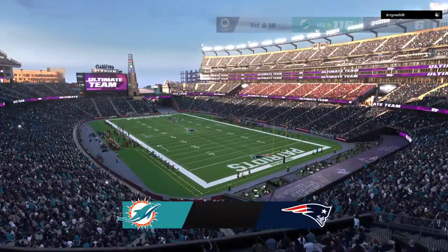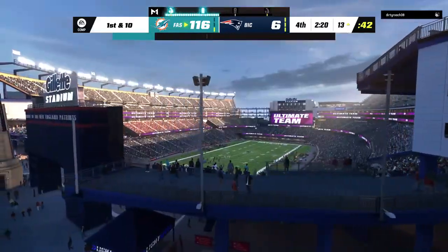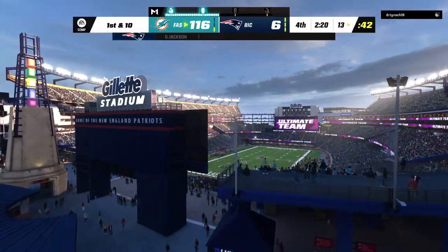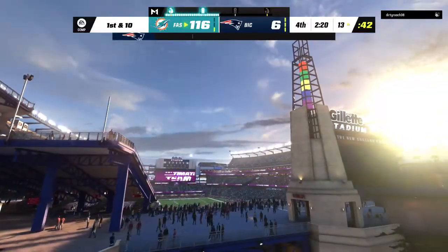What a great effort there. He's going to get this inside the 15, and they'll spot it at the 13-yard line. Nice run. They're making it look easy out there. Another 1st down. So far on this drive, let me do this little bit of math here. 4 plays, 3 1st downs. That's a pretty good recipe for success.